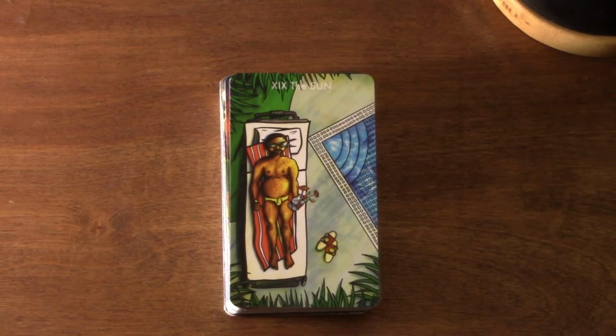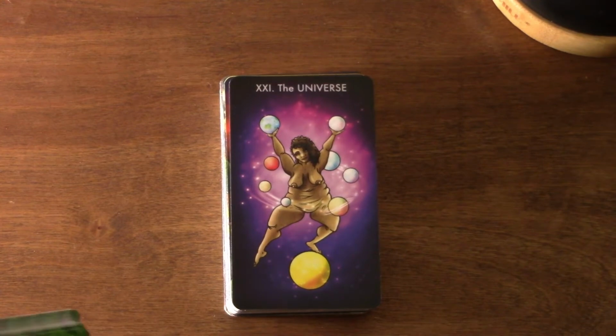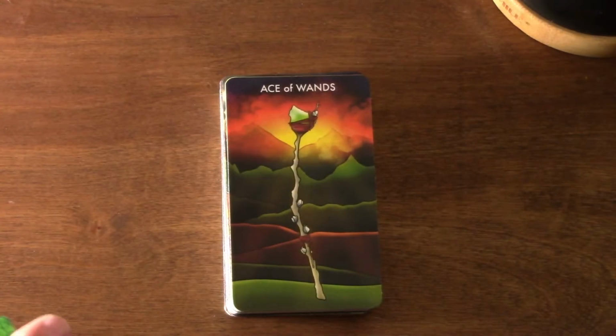The Sun is very cool. I also like fat bodies in a deck. You know what I mean? It's just a thing you don't see a lot of. And to celebrate our bodies in all their forms and ages, I think is lovely. So here's the chrysalis of the Hanged One opening up, which is cool. Again, it's not a relationship that I see in tarot, but I think it's very cool, very thoughtful, very interesting in a good way. And here's the Universe. And so now we get into the suits.